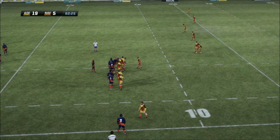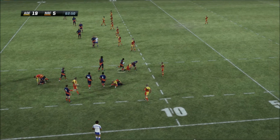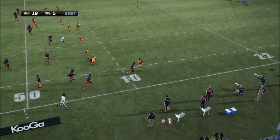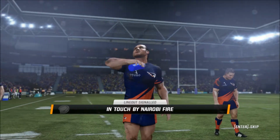The open side flanker dragged it down nicely. Beautiful offload to keep it going. And he goes straight through. Support there. Flicks it off. The number 14 shows his pace. He's been taken out of play there.